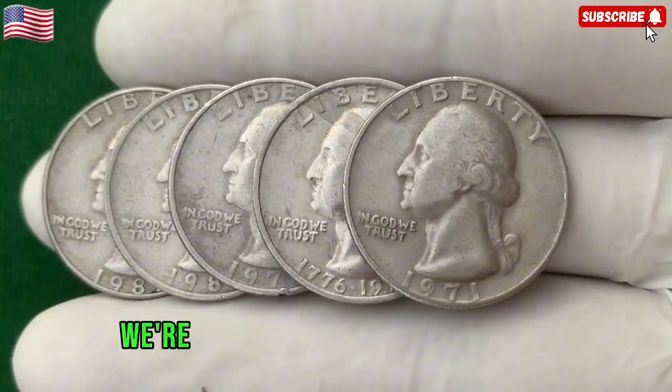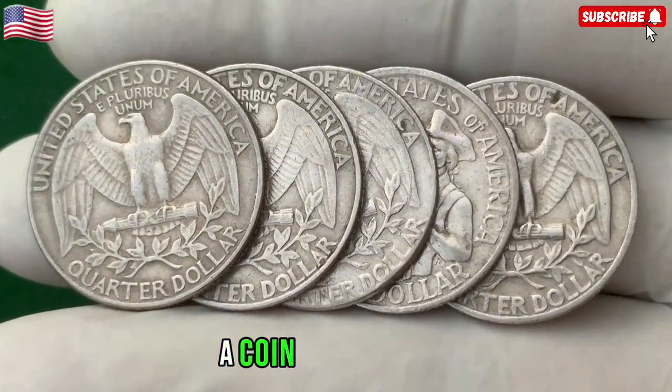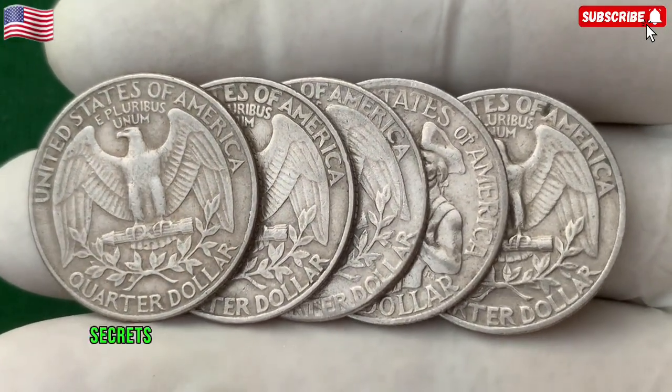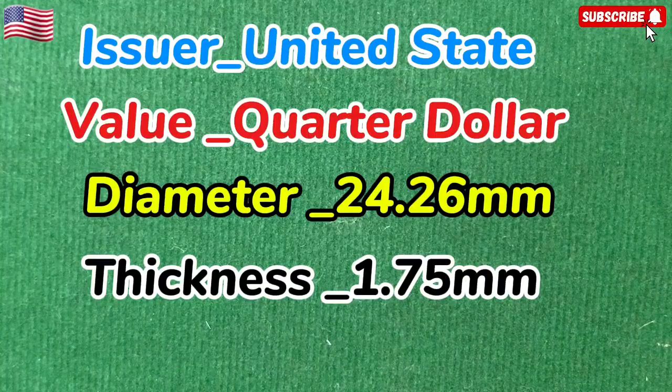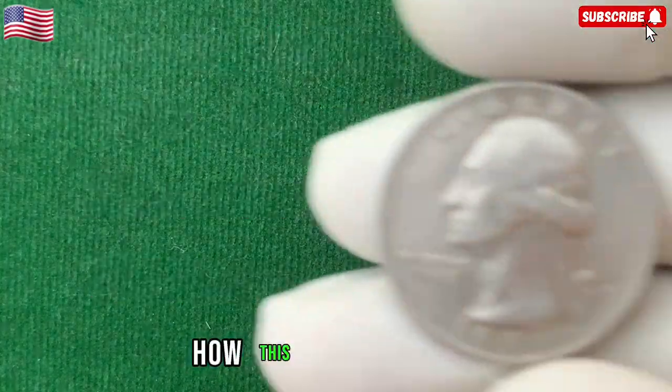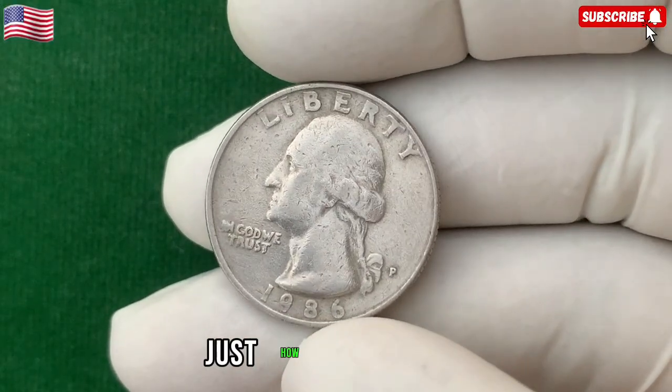Today's video, we're diving into the story of the 1986 Washington Quarter Dollar, a coin most people overlook, yet it holds secrets that could be worth more than a brand new luxury car. Stay with me until the end, because we're about to uncover how this ordinary coin can command an extraordinary price. And you won't believe just how high it goes.